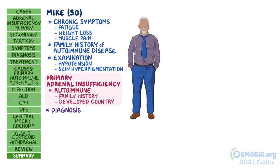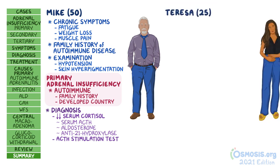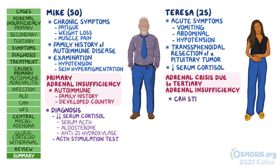The diagnosis was partially confirmed by low serum cortisol levels, so the next step would be obtaining serum ACTH, aldosterone, and anti-21 hydroxylase antibody levels, plus an ACTH stimulation test to confirm that the insufficiency is indeed primary. Teresa, on the other hand, presented with acute symptoms like vomiting, abdominal pain, hypotension, and altered mental status. Now, these are rather unspecific, but adding the fact that she underwent transsphenoidal resection of a pituitary tumor and her low serum cortisol levels suggests adrenal crisis due to tertiary adrenal insufficiency. A CRH stimulation test would be needed to confirm the diagnosis. She was started on IV fluids and hydrocortisone immediately.